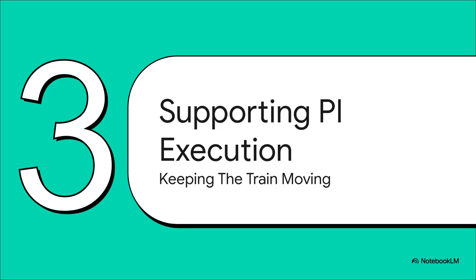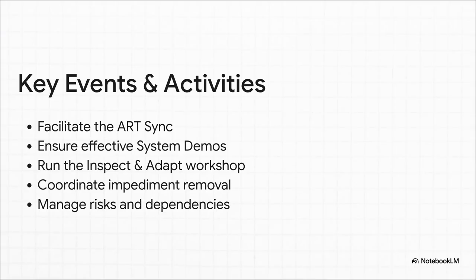So once that plan is set and the train officially leaves the station, the RTE's job shifts to supporting execution. Their whole goal now is to make sure the train stays on the tracks and reaches its destination, delivering real value along the way. To do this, the RTE is at the center of a bunch of key events. You've got the RTE Sync, which keeps all the teams aligned week to week. You have system demos, where the train actually shows off its progress. And then there's the Inspect and Adapt workshop, where everyone reflects and improves.